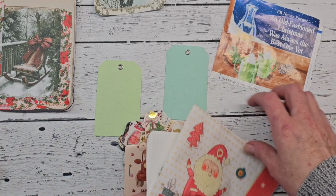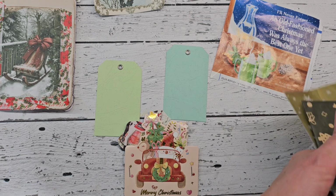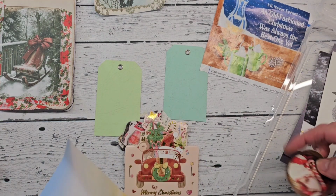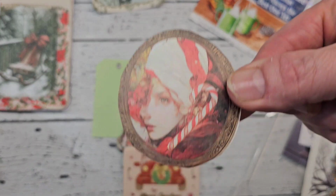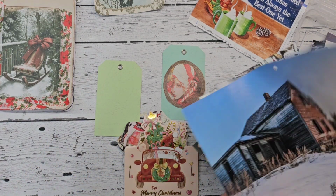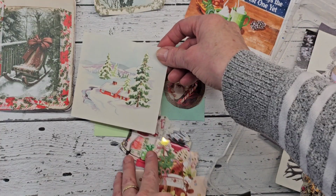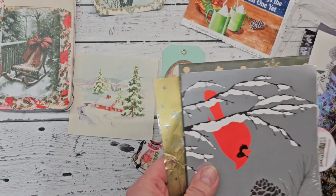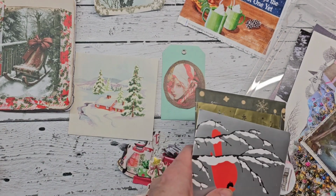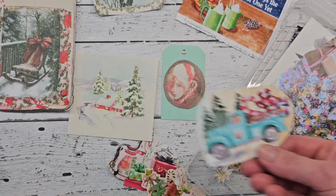I have several Christmas napkins. Let's see, what do I feel like putting on there? Oh, I like that. She would match there nicely. Maybe I'll use her on one of the tags. Let's see, what else have I got? That's very pretty. Could possibly do that. I've got wrapping paper. I've got cards. I've got all kinds of stuff here. I like that little truck.